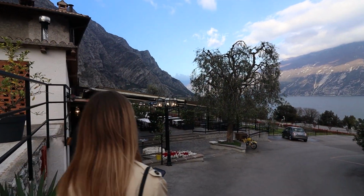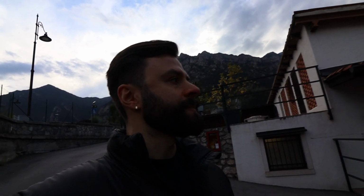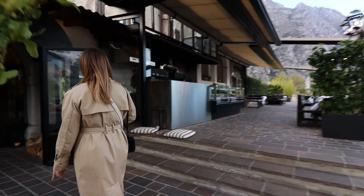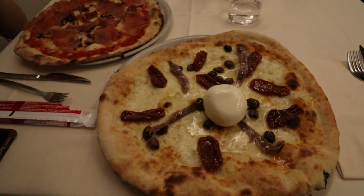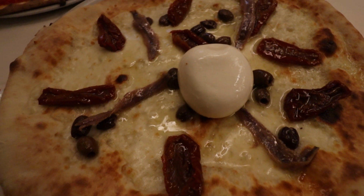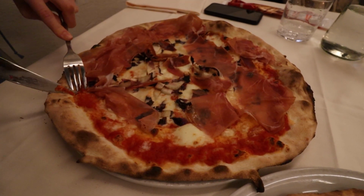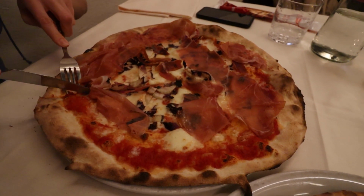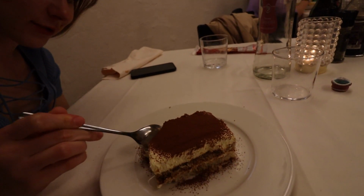We cannot sit outside. No, it's too cold. Okay, time for another restaurant. This time it's Dal Bigorole. So today is pizza day. I've got one with burrata, anchovy, sun-dried tomatoes, and peppers. And Valeria has rigola, the signature restaurant pizza. Once again, tiramisu. Let's see how this one stacks up.